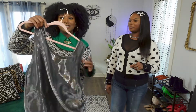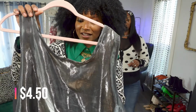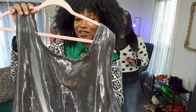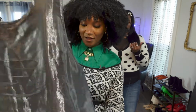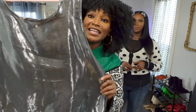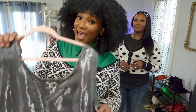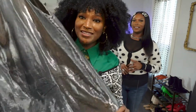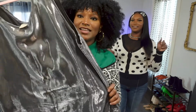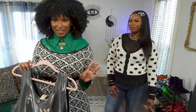Pleated. First of all, let's get into this fabric. What is this? I don't know. It says 45% acetate and 55% polyester, dry clean only. But look at that liquid. I like to say liquid metal. It's metallic, okay? Liquid silver, metal, platinum, gray. The fabric is amazing. When I saw it, I was just like, I want to do something with that.